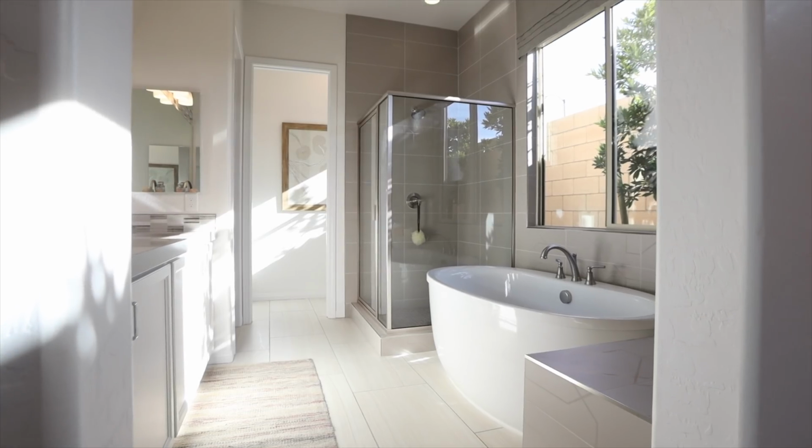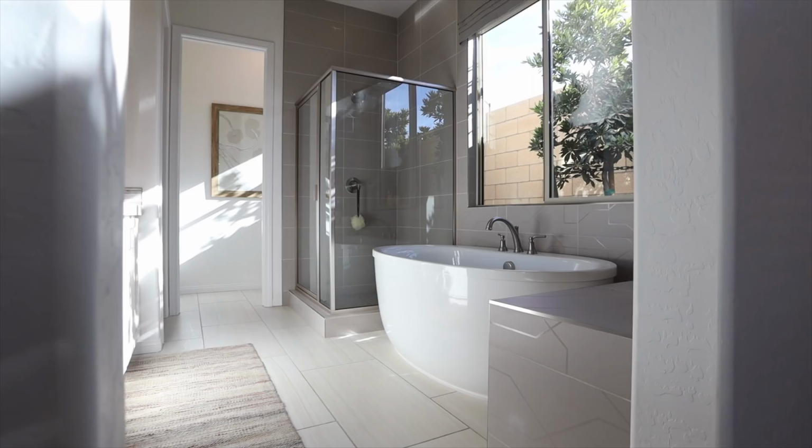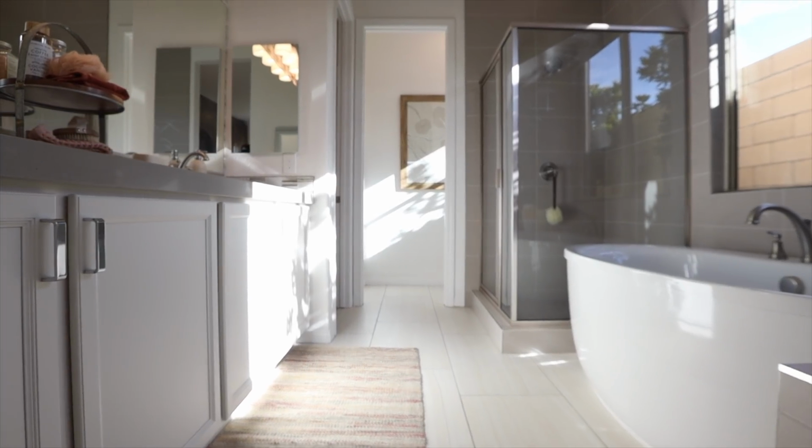For the master bathroom here, your standard is going to be the fiberglass tub shower combo. However, as you can see, this is an option and an upgrade that you can do: a stand-up shower and also your private tub right here as well.